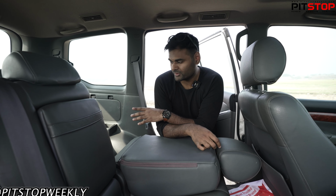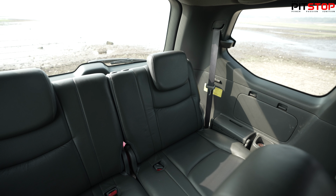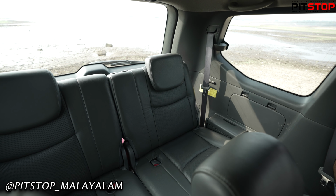So if you take a look at the third row, the seating position is very upright, so maybe fit for two or three kids but not fit for adults at any cost, but maybe for short runs you can adjust average sized adults. That's one thing.